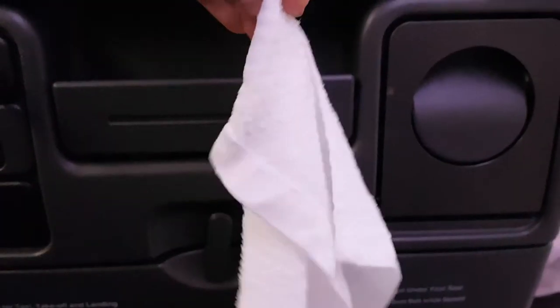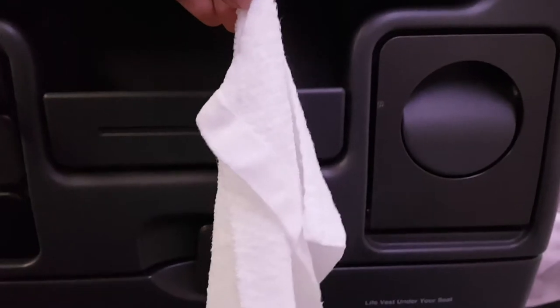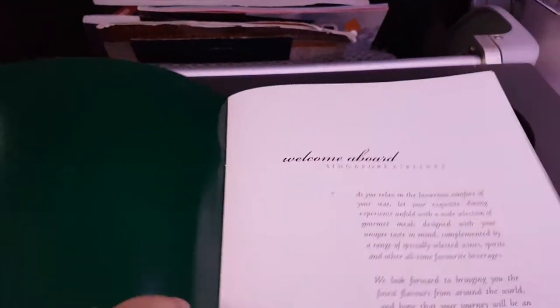The windows still haven't been cleaned and it's a little foggy. Hot towels were provided even in economy class. This is a very rare and very unique feature to Singapore Airlines. Menus too were provided.